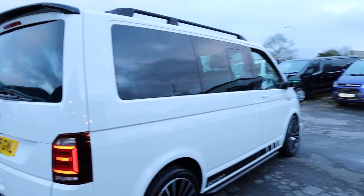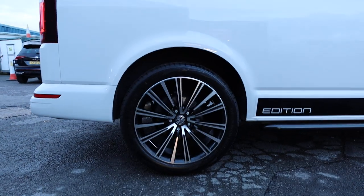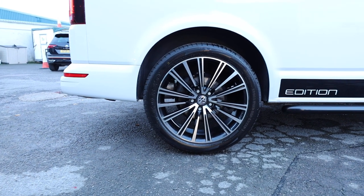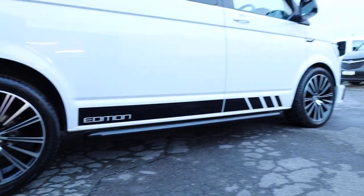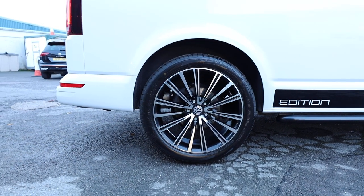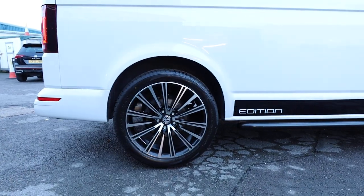Looks really smart indeed. This one has got black roof bars, black side bars, which of course don't come as standard, and this one has had some upgraded alloy wheels as well. So we've got some lovely 20-inch diamond cut and gloss black alloy wheels fitted to this van. These are brand new, of course, with brand new tires, as you can hopefully see, so no issue there in terms of tread depths and things like that, but they really do set them off very nicely.